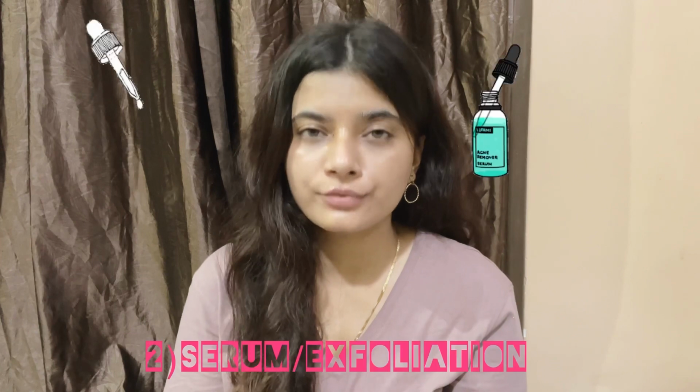Second step is a good exfoliant or a serum. So in the night time, you can go for AHA, BHA, or retinol. And if you don't want to use exfoliation for your skin, just stick to your antioxidant like vitamin C or niacinamide in the night as well. So it depends on what you want for your skin and what you want to choose. So you have to pick it according to your skin concern.